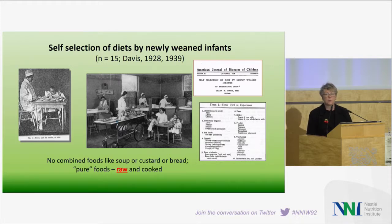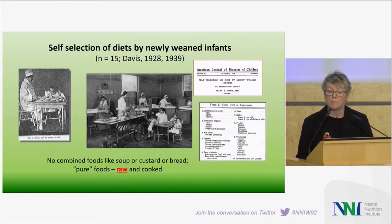And Clara Davis was really scrupulous, and she even weighed the bibs so that she could find out how much was consumed and how much was wasted. The children also tried to eat the tray at times, but they found out they weren't edible.